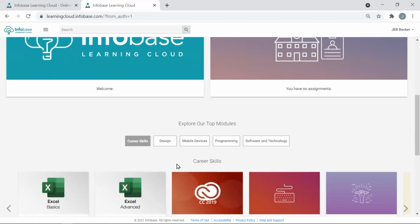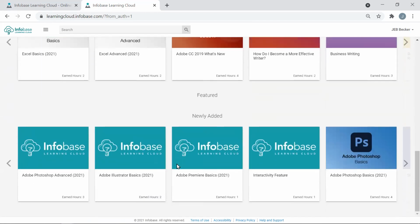Anyway, so as we run down here, you'll see we also have newly added, and this is a constantly updated list. We do our very best to not only bring out new content, but also to appropriately update the current content. So as we shift to Adobe Premiere Basics, the previous version was in 2019. That's obviously had an update. So you'll see all of it'll be a complete lesson.